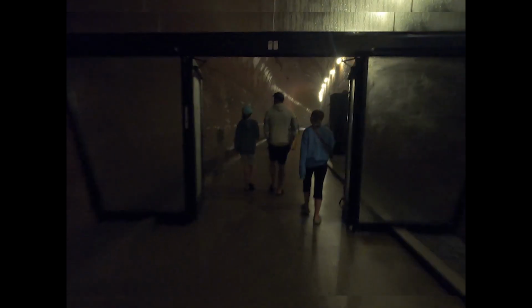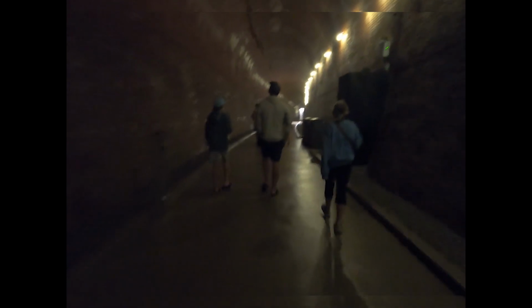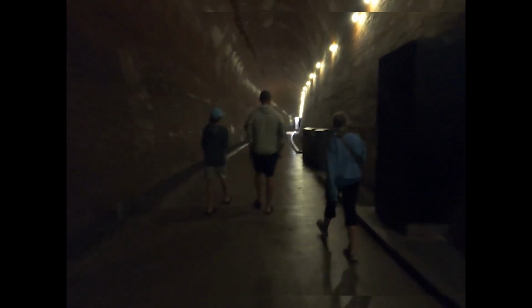Like I said, you don't have to do the guided tour. We did the guided tour because we wanted to learn about the power station and some of what it took to make a power station. But you can do your own tour, and you can go into the tunnel too.